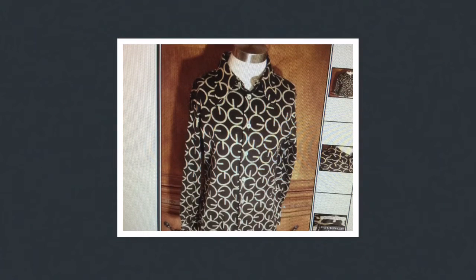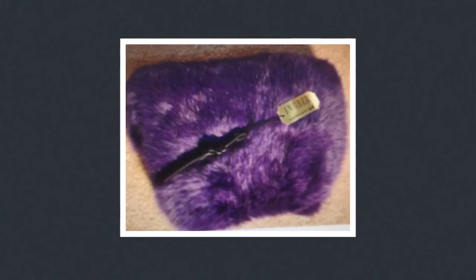This is a Givenchy T-shirt, a polyester shirt from the 70s. It's got their logo all over it. This is one of those pieces that I picked up at a thrift shop while on vacation, and really thought highly of it, thought it would move right away. I posted it for $79.99, eventually came down to $59.99, and darned if that didn't take me over a year and a half to sell.